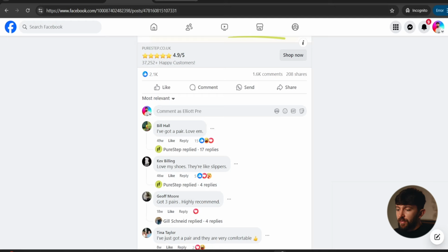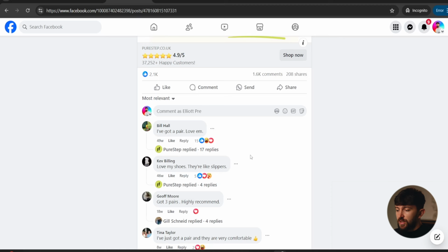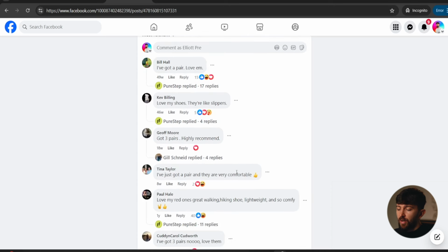Not only does it have super high engagement, if we actually go over to that ad, we can see it's got loads of comments and a fairly decent amount of likes and shares. We can actually verify that people are purchasing this product. You can see here, "I've got a pair, I love them, I love my shoes, got 3 pairs, highly recommend. I just got a pair," blah, blah, blah. So it's mostly positive feedback on this product.